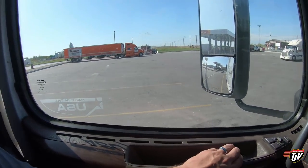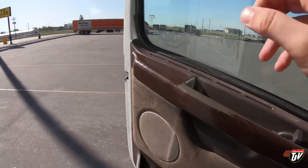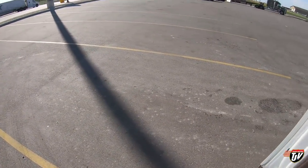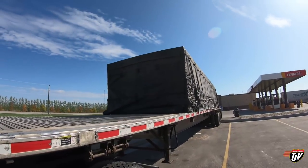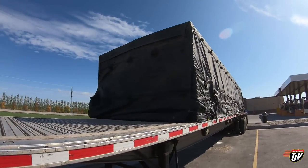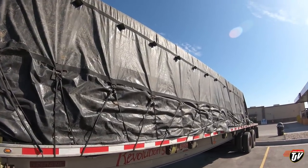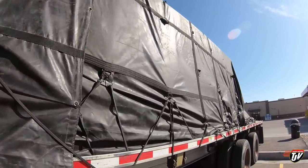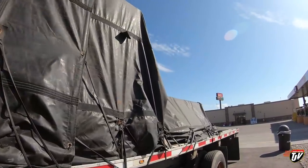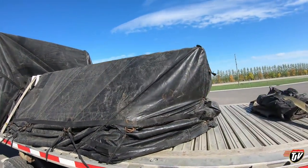Let's go see the load. I had to tarp it, so it's a little bit of fancy lumber. Bear with me, it might be a little windy. There she is in all of her glory. I bet you a real handsome man tarped that load. That's a handsome load. Wow. And one lift at the back here yet.